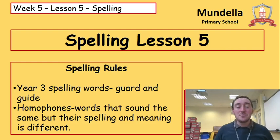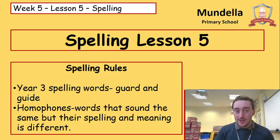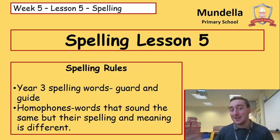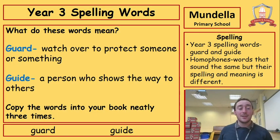Hello Year 3 and welcome to our final spelling and handwriting lesson of the week. Our spelling rules today and our spelling words are guard and guide. And of course we're looking at homophones, which are words that sound the same but their spelling and meaning is different. Okay, let's have a look at our spelling words today, which are guard and guide.